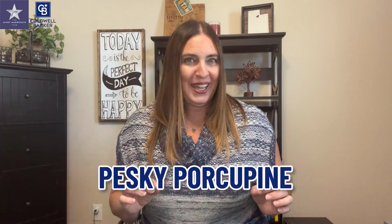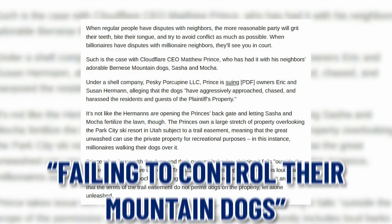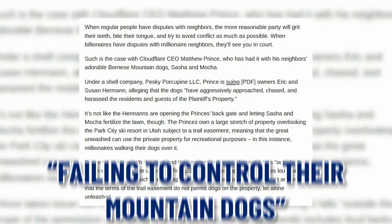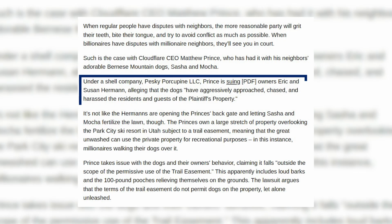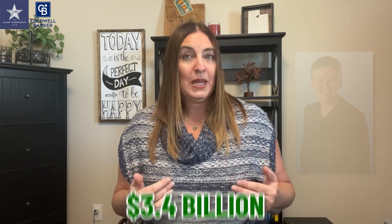Frustrated by this pushback, Prince's LLC, Pesky Porcupine, filed a countersuit against the Hermans, accusing them of failing to control their cute little mountain dogs, which were allegedly harassing people on Prince's property. While the lawsuit seemed like the Hermans appealed, Prince admitted enough was enough after facing continuous opposition to his building plans. Despite the legal tension, Prince, who's worth $3.4 billion, remains confident.